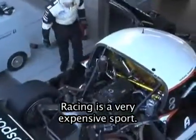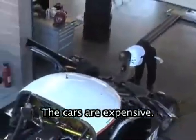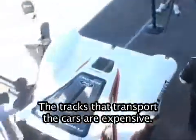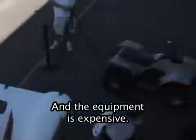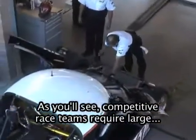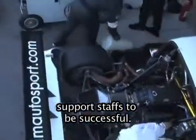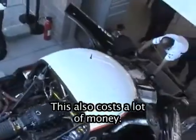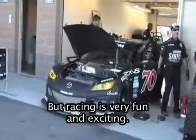Racing is a very expensive sport. The cars are expensive, the trucks that transport the cars are expensive, and the equipment is expensive. As you'll see, competitive race teams require large support staffs to be successful. This also costs a lot of money. But racing is very fun and exciting.